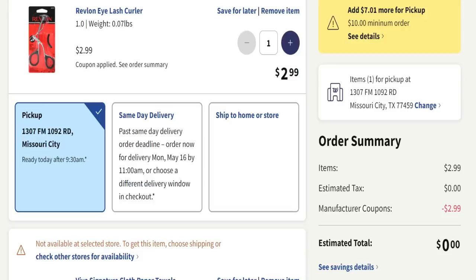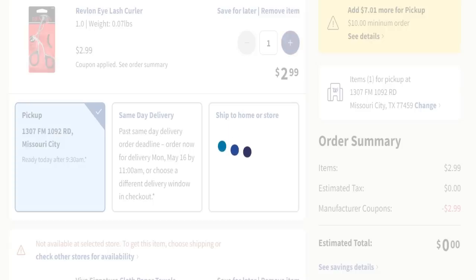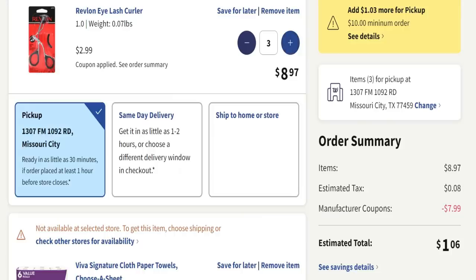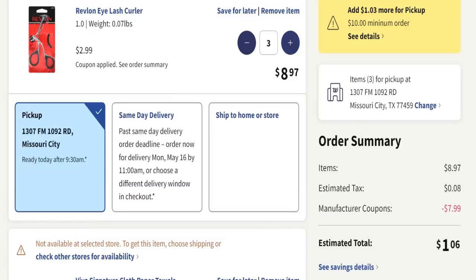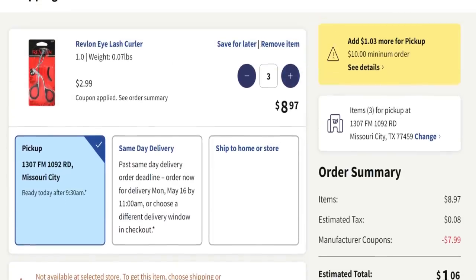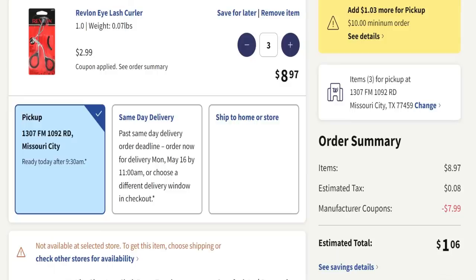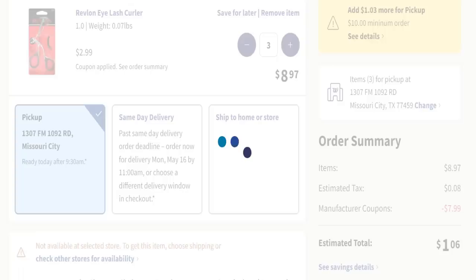But let's think about it. What if we put three of them in the cart? Let's just add some more, because what if we had three? Let's see if both coupons come off. And just like that, check this out. All of those coupons came off, and the total for all three is just 98 cents. 98 cents for all three of the Revlon eyelash curlers. That's a good deal.